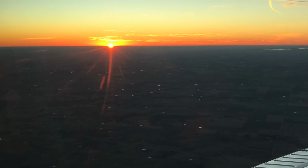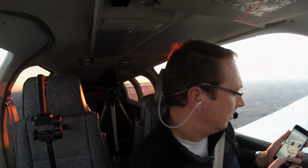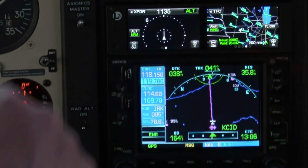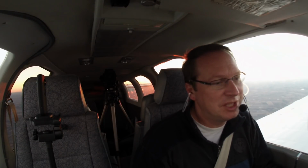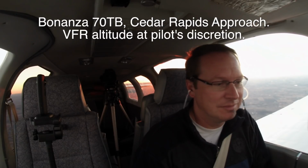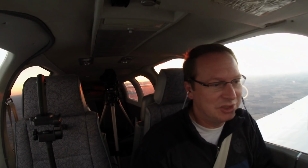Maintain VFR. And flying is beautiful. November 70 Tango Bravo, contact Cedar Rapids Approach 119.7. 119.7, Bonanza 70 Tango Bravo. Thank you. Have a good night. Cedar Rapids Approach, good evening, Bonanza 70 Tango Bravo, 7,500, information Kilo. Bonanza 70 Tango Bravo, Cedar Rapids Approach, VFR altitude, pilot's discretion, enter a left base, runway 27. Left base 27, Bonanza 70 Tango Bravo.